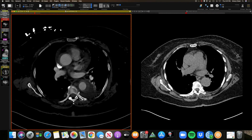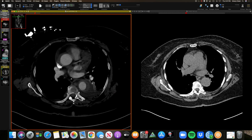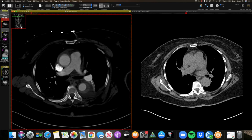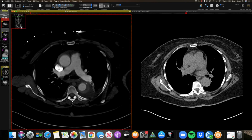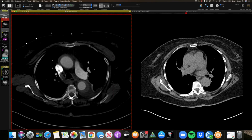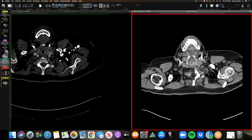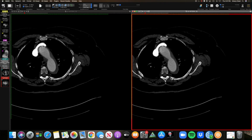And then here's our scan today. It's much more obvious. There's a crescent in the ascending aorta, crescent in the descending aorta. So type A intramural hematoma. Going back to the scan from the outside hospital on the right side.